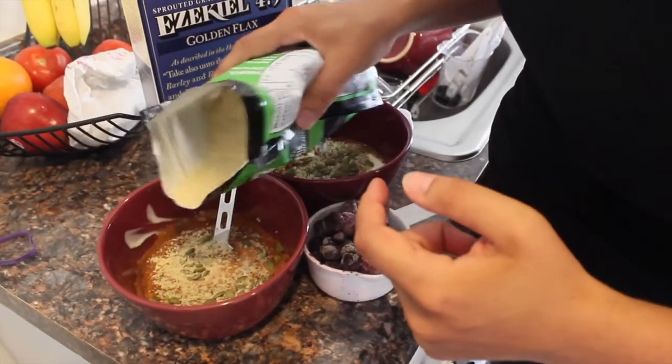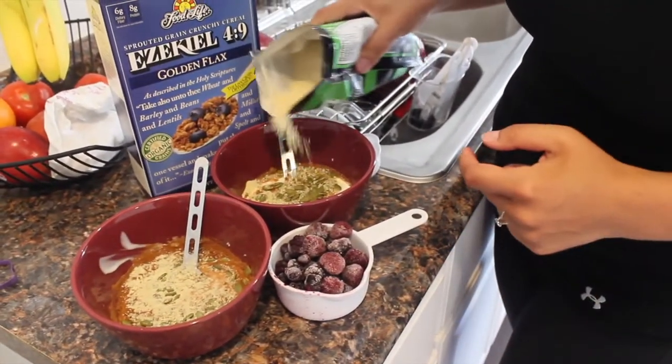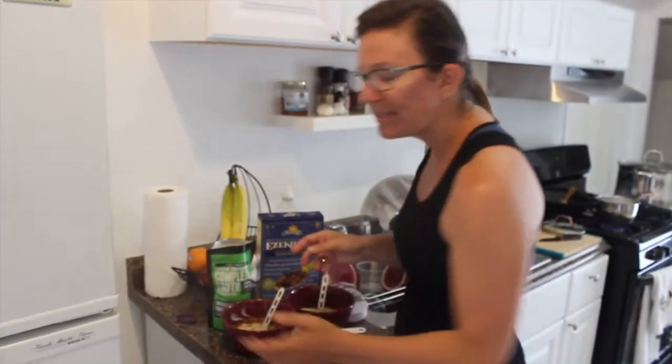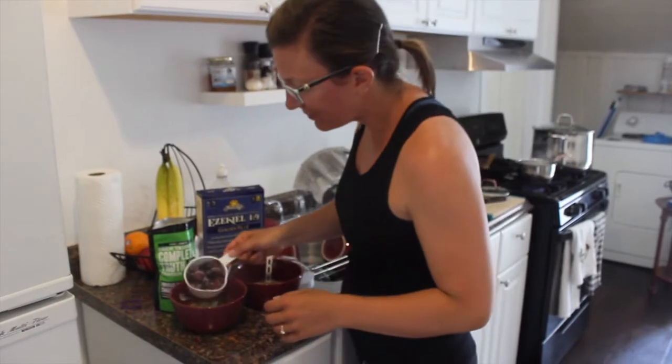CTP is going to add fiber to the meal, and it also includes all your macronutrients. So you're getting complex carbs from the quinoa, healthy fats from the hemp seeds, and hemp seeds and proteins together, or each of them, sorry, I should say, is a complete protein. So we're getting all the macros in there, so it's going to add an energy punch to your meal. On top of that, I'm going to add in some frozen berries.